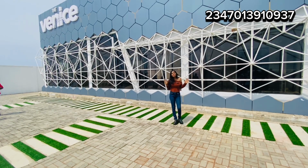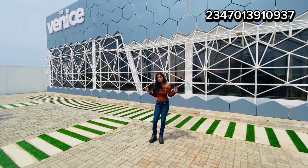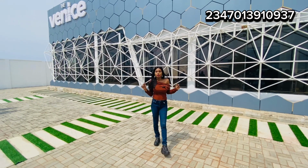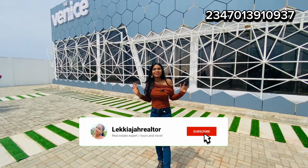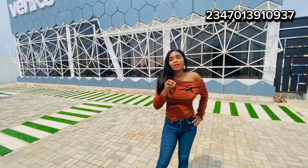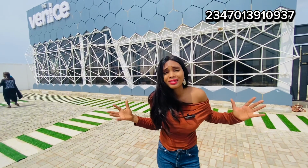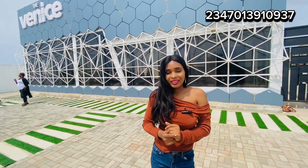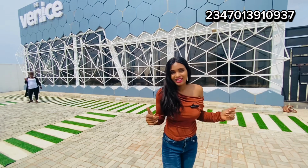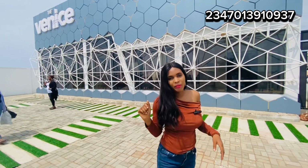Are you looking for the cheapest apartments, terraces and duplexes in Ajah? Well, look no further, because I've brought you to the right place. This estate is not just affordable, but it also comes with luxury features. It's a fully smart and automated estate, so it's going to come with a lot of amazing features that you will like. I want to take you inside this estate and show you everything, so just stay tuned. I'll be right back.